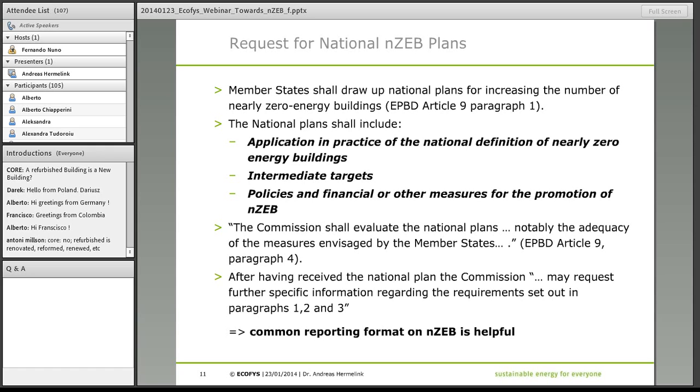About the plans, of course, there are also dates when they have to be handed in. The due date for the first plan for how to increase the number of nearly zero energy buildings in a member state had to be handed in to the European Commission by the end of 2012. So the year of 2013 was already a year where some of the member states had handed in plans, not all of them, and the Commission was able to already have a first look at what member states' plans are on how to achieve this requirement.